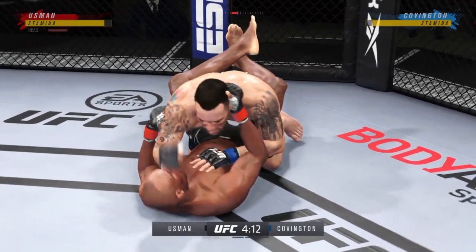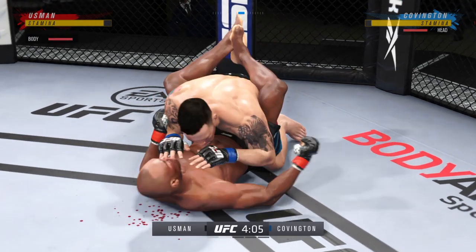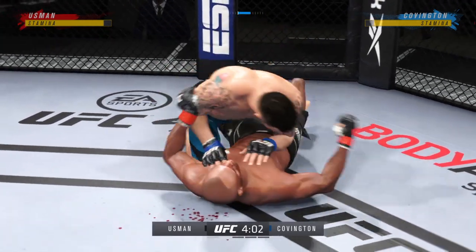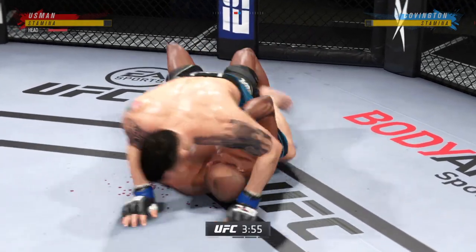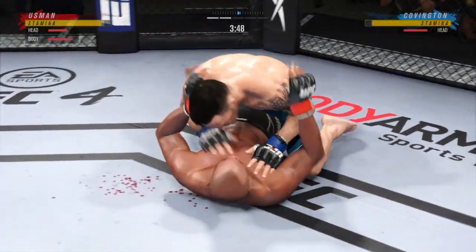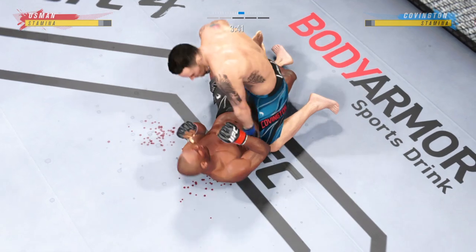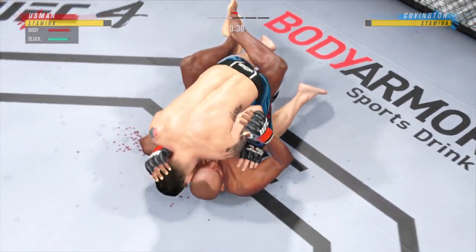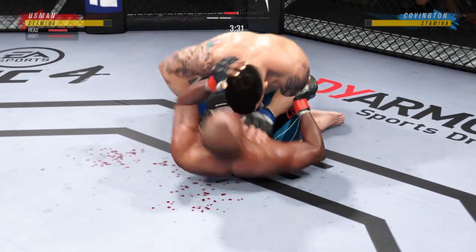All right, working inside the close guard now. Oh, and he's able to land a strike there from the bottom. Nicely done by Usman. You see all the grappling repetitions here. Just beautiful movement, seamless transitions on the ground. Over and over, these guys are doing things that you see in every jiu-jitsu gym around the country. Oh, nice work from the bottom. Tags him with the punch.